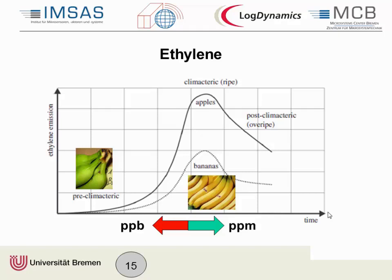Gas chromatographs are standard equipment. You can buy it. It's this size. It costs $40,000. And it needs a technician to use it. So you need a gas chromatograph which is small, is autonomous. You need no technician to use it. And it should be cheap. We aim at $900 per item. You can do this with micro-machined systems.